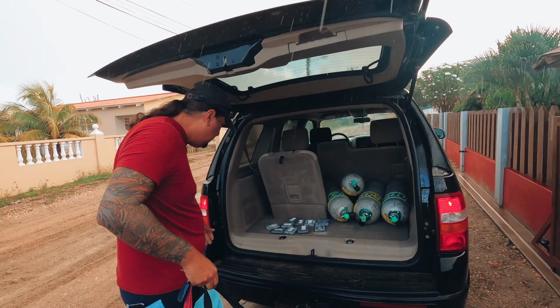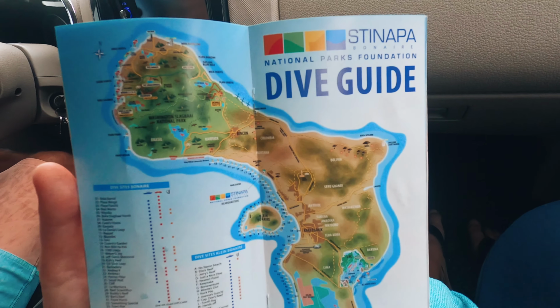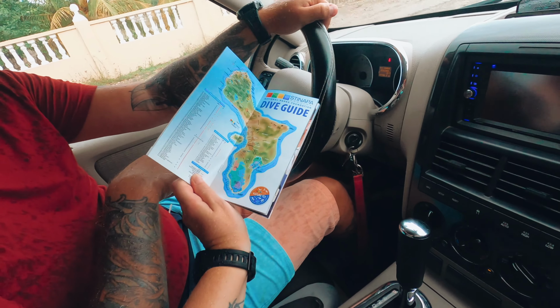It's raining. Lucian's ready. We use this dive guide to figure out which site we're going to dive this morning. So basically we just drive until we find a spot to dive. They're all labeled with little yellow painted rocks on the side of the road, and you just pull up, get out, get in the water. And that's all it takes. It's pretty easy. That's why they call Bonaire the shore diving capital of the world.